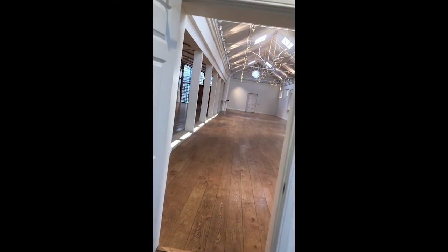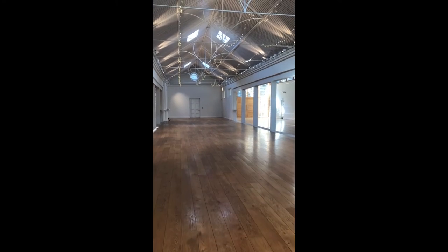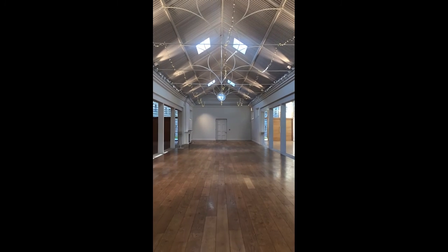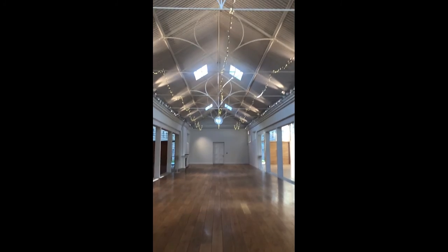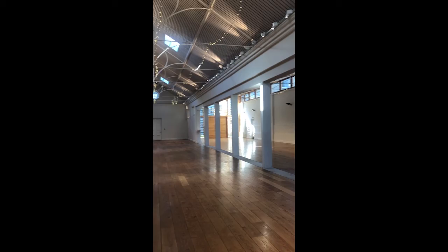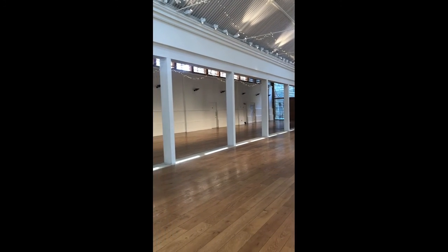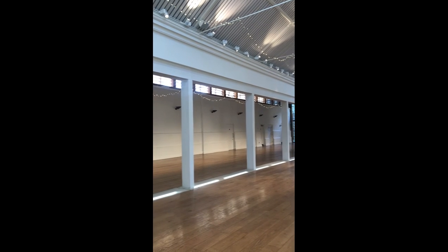Now, do bear in mind, of course, you're seeing this as a completely empty space. At the moment, obviously, we're not holding any events in here, so it has just been cleared down. So this section here was originally the bowling alley, and that was built in 1867, and you've got the beautiful original ironwork on the ceiling here. The room then became Holkham Pottery in the 1940s, and that operated until 2007. So a very interesting history, this building, very in keeping with the hall, which is just through those doors there, so that's just how close we are to the hall.